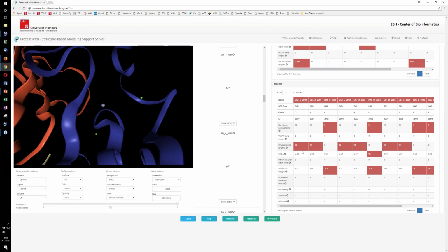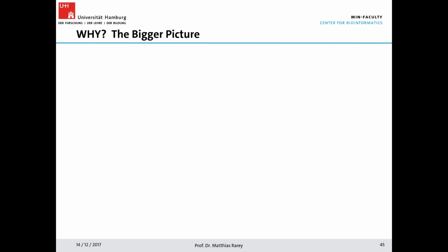Okay, so this was just, in a few minutes, what the server can do for you. Usage is entirely free, and as you can imagine, each of these items would be a lot of work, and we continuously look for people who would like to do projects with us. So please feel free, if you have a bag of money, to get back to me.